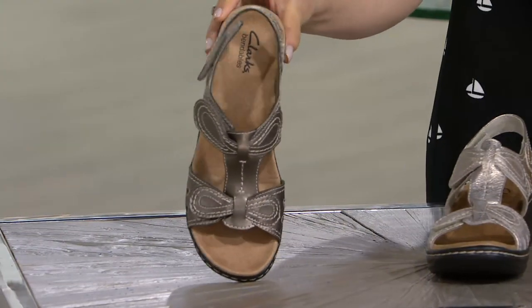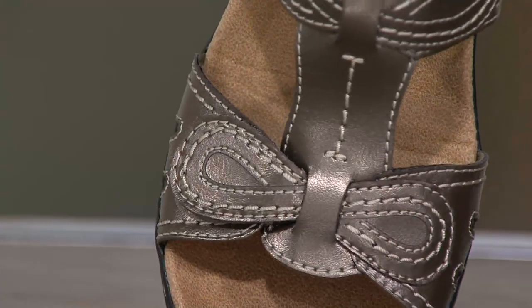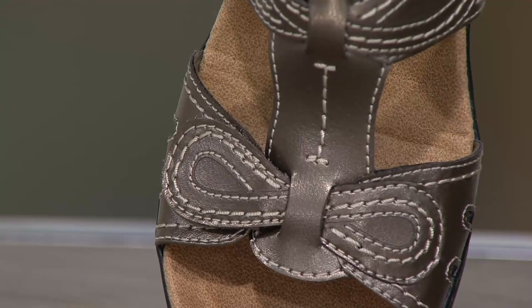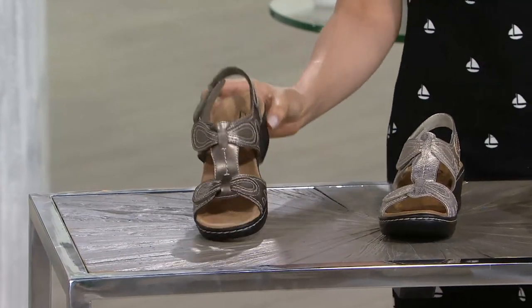And then we also have pewter. Now, I will tell you, pewter is very limited, but if you'd like it, let us know, and we can check to see if your size is still available. We have medium 5 through 12, wide 6 through 11, and wide 6 through 11 as well.